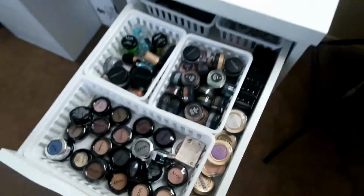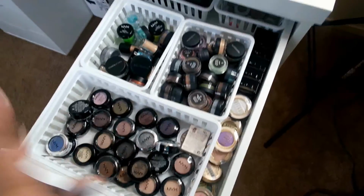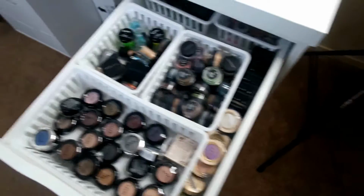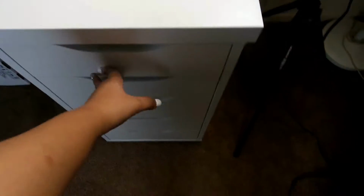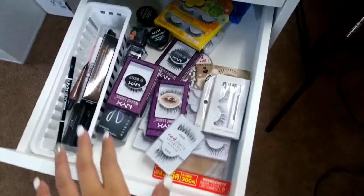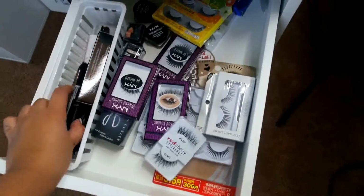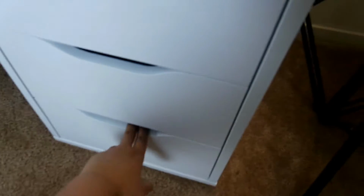And I have my single eyeshadow, loose eyeshadow in this drawer, all my NYX, Sleek, mineral stuff like that. Like I said, I don't want to go into depth. This is just the overview. This is kind of random, like some lashes and then brow products. Next two drawers, I believe, are random stuff, so I don't want to show you because they're messed up.